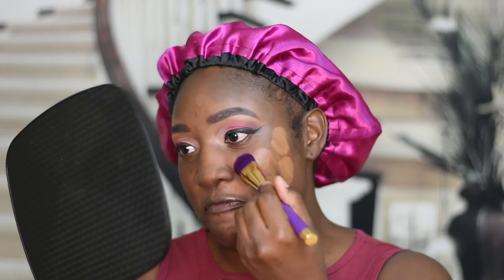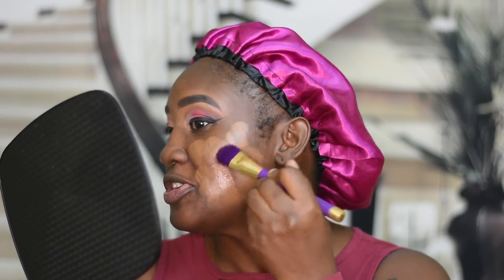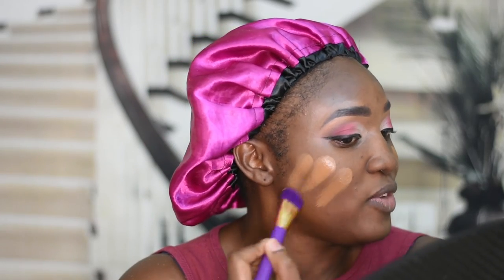Okay, I'm gonna apply the foundation on my face. It's a little lightish, but we gonna work it. It's feeling a little lightish. I know you guys see that, that it's lighter. I know it's not me alone, but we pushing through.